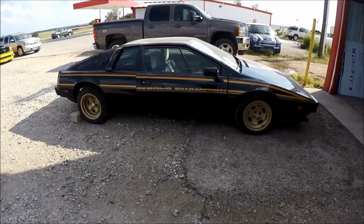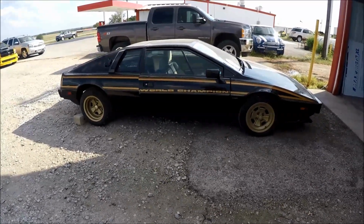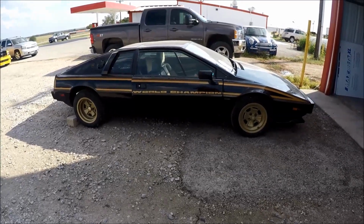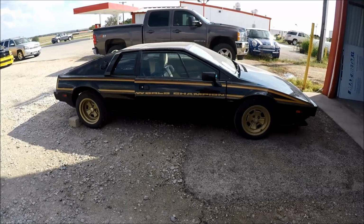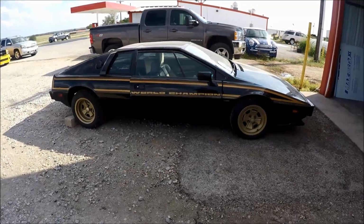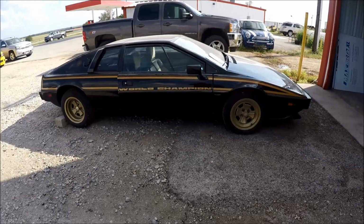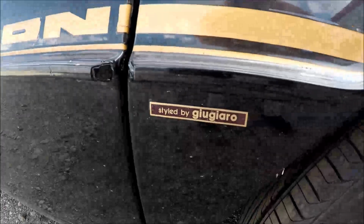We bring you a very special car indeed. We bring you a 1978 Lotus Esprit. Only 156 of these cars were built worldwide for the year of 1978. So looking at the car here, this is a hand-built car styled by Goodyear.